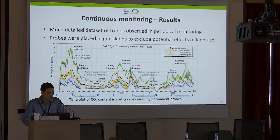Here are the results from continuous monitoring. It's a much more detailed data set across 3 years. To exclude the potential of the land use effects, the probes were buried in the grasslands. Again, you can see the maximum values during the summer seasons in 21, 22, and 23, compared to very low values in some of the winter seasons, etc.